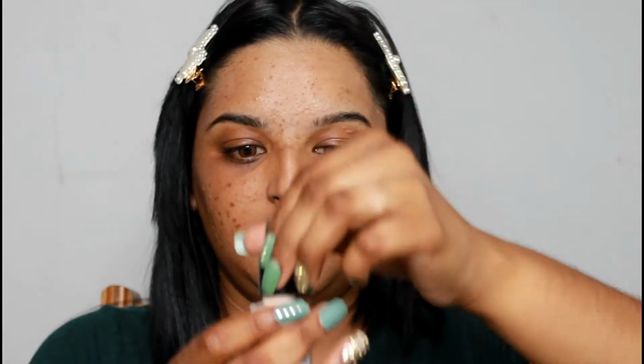What I already did was I primed my face with my Essence Hydrating Perfecting Primer, and I just blended it out. It comes in this nice dropper kind of applicator, and I just took some and moisturized my skin, especially where I'm really dry. I am acne prone, so it's very sad that not all products agree with my skin. So I am going to just apply that onto my skin.